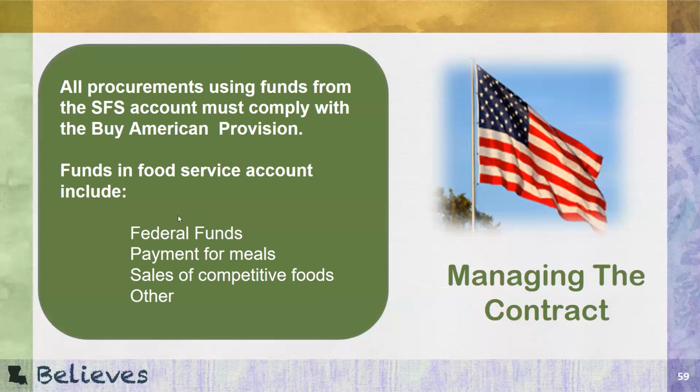But if the food service management company has local American grown products available, they should not be buying foreign products. And it's the SFA's responsibility to know what agricultural products are available from the US before approving exceptions. But if you need assistance in this area, please contact the state agency.